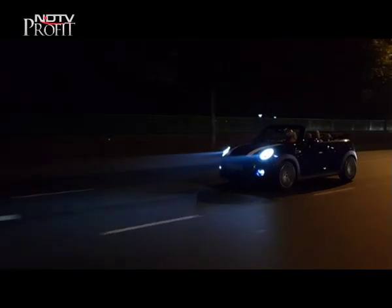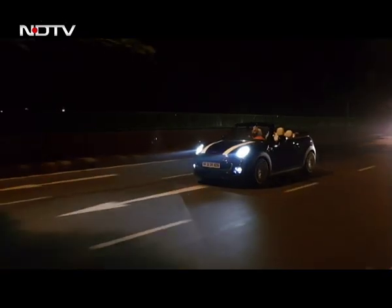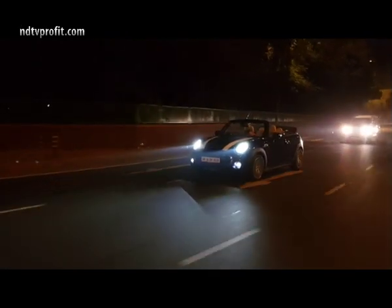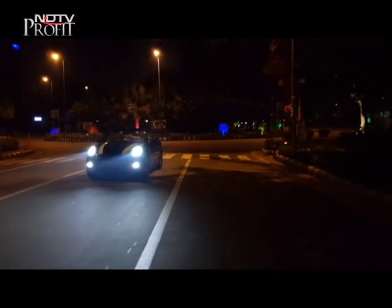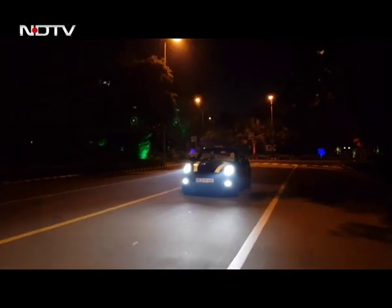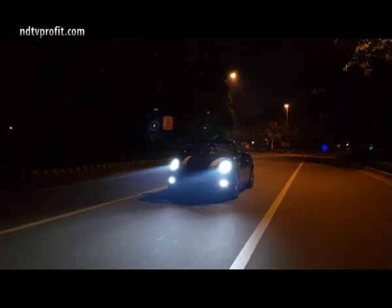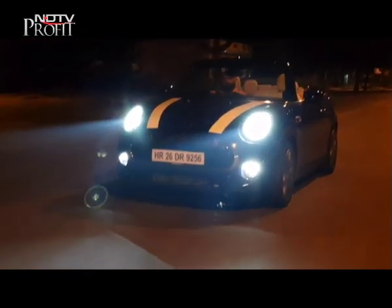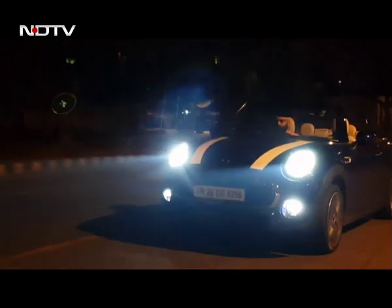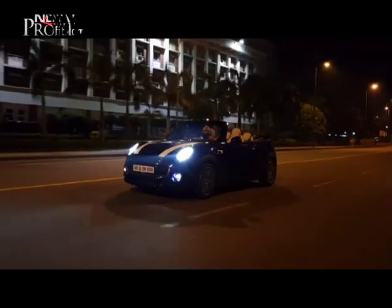At a whopping 37 lakh rupees ex-showroom Delhi, the Cooper S isn't cheap. Oh no, it ain't. But it is certainly special. It turns heads, opens doors, and most importantly, it gives me, the driver, a giant smile on my face. It sort of proves the statement again and again. You don't really need 600 horsepower to have fun. You only need about 190, a drop top, and that makes you feel so alive.